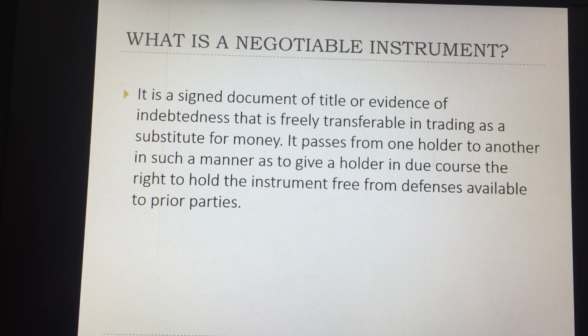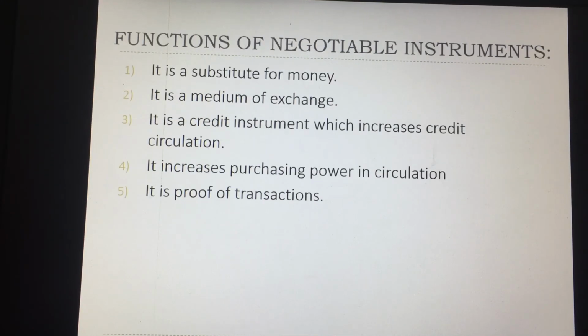What's the definition of a negotiable instrument? It is a signed document of title or evidence of indebtedness that is freely transferable in trading as a substitute for money. It passes from one holder to another in such a manner as to give a holder in due course the right to hold the instrument free from defenses available to prior parties.